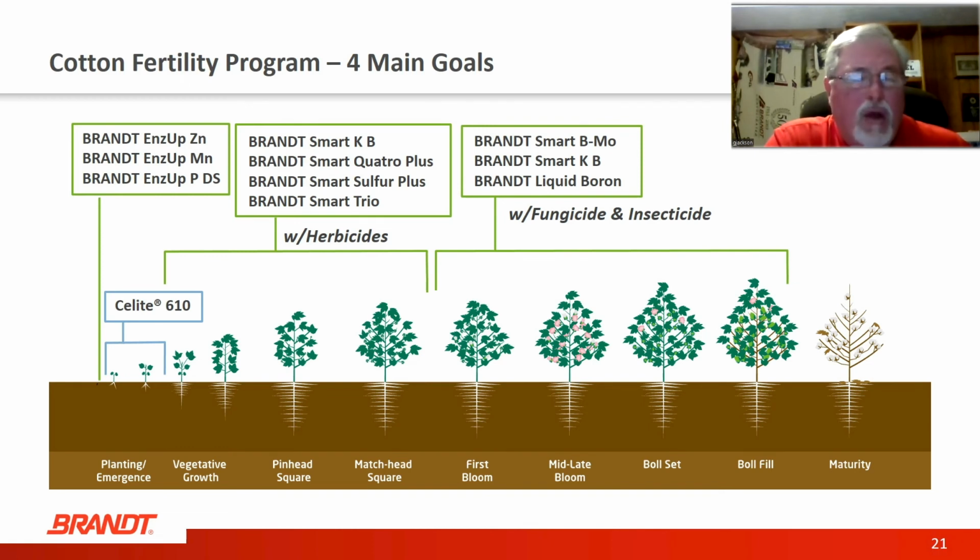Fertility program, four main goals. In the beginning: planning, establishment, and emergence.